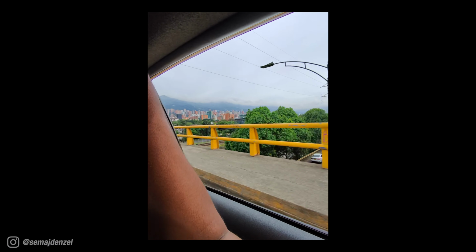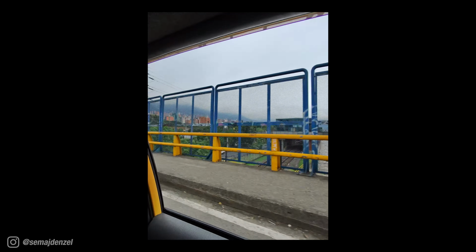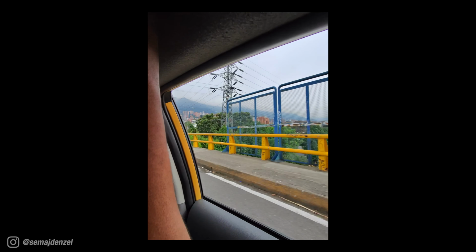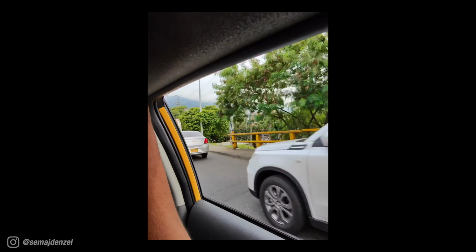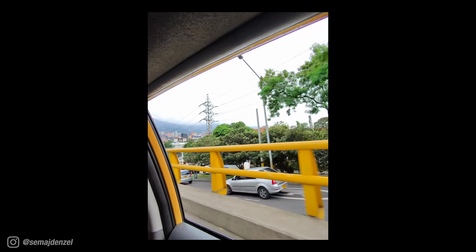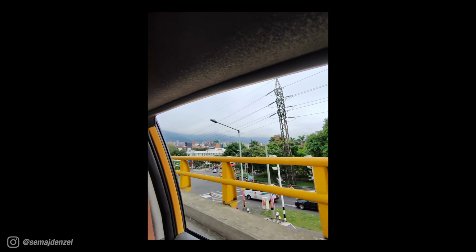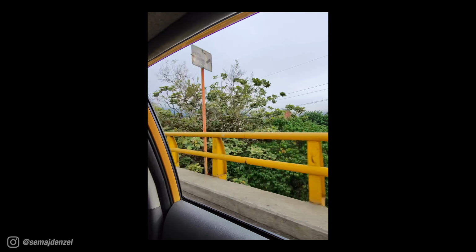But I want to insert a video in which I was in the back of a taxi just looking outside the window, and it was able to handle that particular motion very well. There's not a lot of blur, and there's not a lot of jitter or movement in the camera. I thought that was really cool because it showed me how good the camera really is.